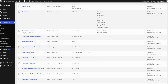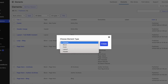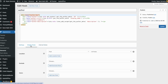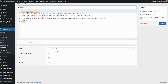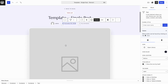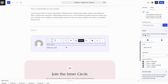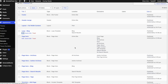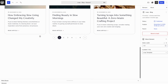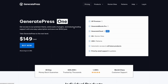Alright, let's talk about the real reason people pay for GeneratePress Premium: Elements. It has 2 essential features, hooks and blocks. The hook element allows you to inject content anywhere on your site without coding. Want to add a Google Analytics script into your header without touching a single line of code? You just create a hook, paste your content, and tell GeneratePress where to place it. That's it. Then you have block elements. This is a full-blown theme builder. You can design your own custom header, footer, or even a post hero section using the block editor. It replaces the need for at least 5 extra plugins, which keeps your dashboard clean and your loading speeds at 100%.